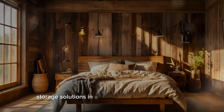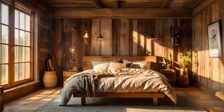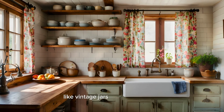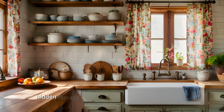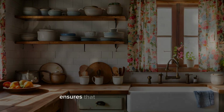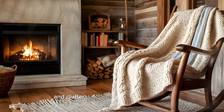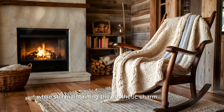Storage solutions in a tiny home are both a necessity and an opportunity for creativity. Rustic interiors embrace open shelving, which allows you to display beautiful items, like vintage jars or ceramic dishes, while keeping them easily accessible. Hidden storage, like a bed frame with built-in drawers or a hollow ottoman, ensures that everything has its place without sacrificing style. These solutions make it possible to live comfortably and clutter-free, even in a compact space, while still maintaining the aesthetic charm of a rustic home.